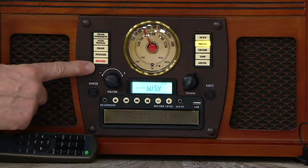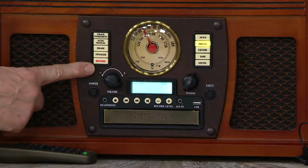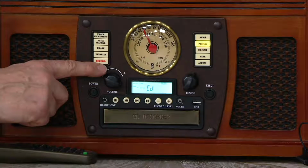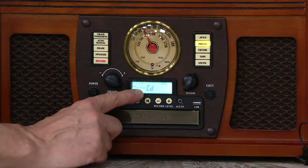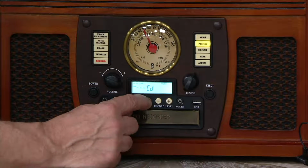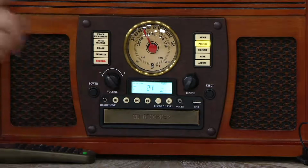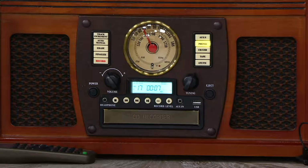There's a button right here. It says record. All you need to do, press that record button once, and it says you're going to record to CD, and all you do is hit play. I am now making a digital recording onto CD of this record with touching two buttons with the tip of my finger. This is how you preserve all those memories, and then it allows you to take that record and play it in the car. It's so easy.